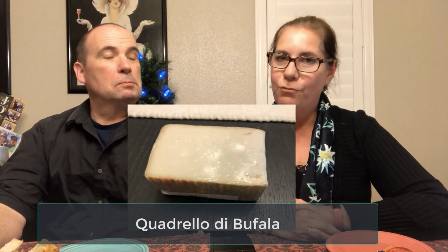No. So I think first we're going to dive into the cheese from Italy, which is this one right here on the end. And this is a water buffalo cheese. So this is a little bit different. It's called Quadrello di Bufala. And the only buffalo milk cheese I think I've had is Mozzarella di Bufala, which I think you've also sampled. Yes, I recall that. So it'll be interesting to give this one a try. This one is a washed rind cheese, so it might be a little bit stinky, but let's go ahead and give that a sample.